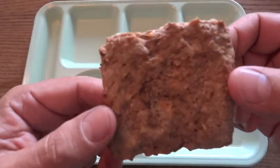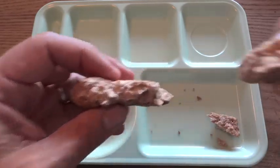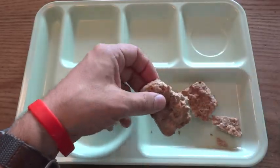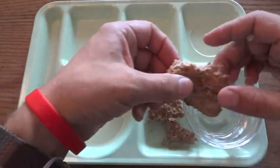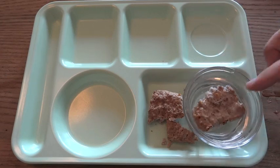So I think what we're going to do with this one is the same thing I did with the beef patty. We're going to reconstitute part of it, and we'll try the other part dry. So let me just put that there. Put this in some water. Let's see what happens while we check out the rest of the stuff.